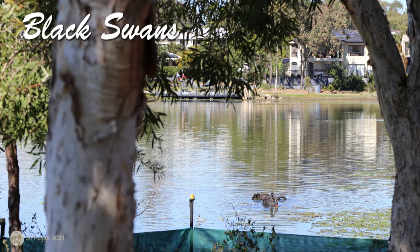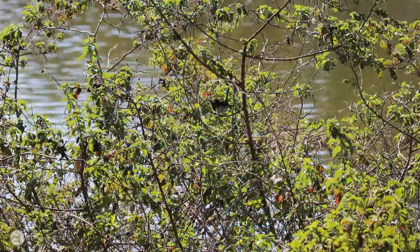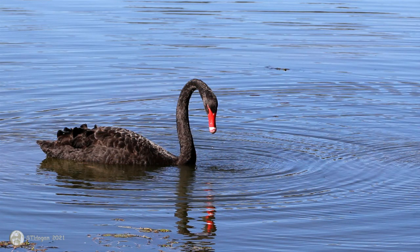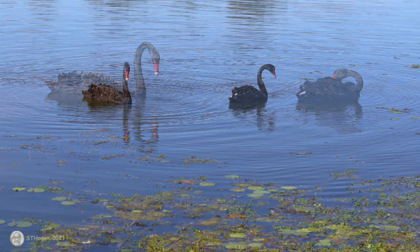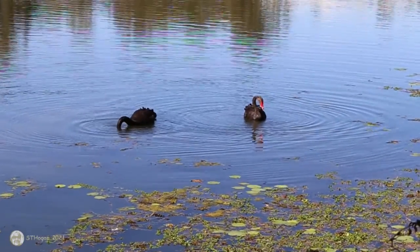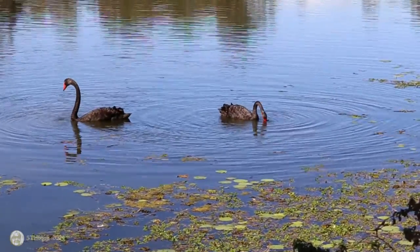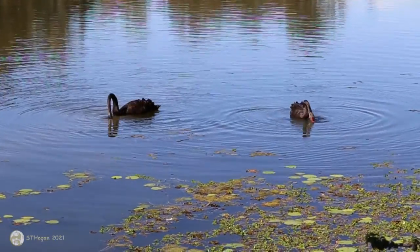The black swans. It's so exciting when I see the superb fairy wren, the male especially, nice and blue. The swans. They haven't been at the lake lately when I've been there. That doesn't mean they're not at the lake, just that I haven't seen them when I've been, but they've probably gone somewhere else to nest. That's just what I think anyway. I don't really know.